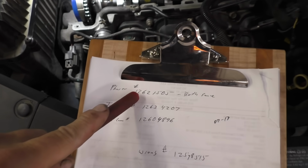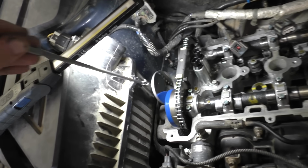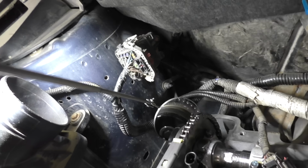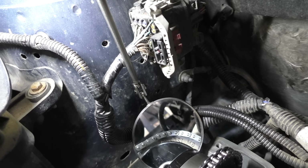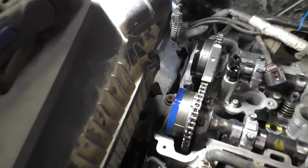So on this engine, you're supposed to have this part number on the phasers, 126-215-05, and they're both the same, intake and exhaust. All right, let me stretch out my mirror back here for you. Hey, mirror. I'm a mirror guy. I'm pretty sure there's a part number on this one. Yes, sir. They even put like a little GM thing on it here. 126, reading it backwards here, 126-215-05, GM. Oh, it matches, 126-215-05.